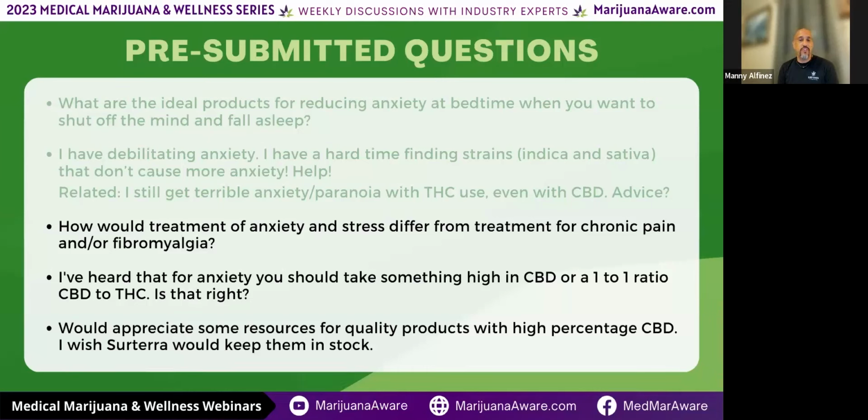Yeah, so it's two different treatments as far as how I would consult about it. If you're dealing with chronic pain or fibromyalgia, typically you're going to start off with that high THC and implement CBD here and there as you can. Then as you balance out, you'll notice that the THC is going to lower, and you're going to start upscaling on the CBD and seesawing back and forth. Anxiety and stress is just the opposite. I would start off with high CBD and work my way up to a medium to high THC product, depending on tolerance, and then seesaw back and forth from that point. So chronic pain and fibromyalgia usually start off with high THC. Anxiety and stress usually start off with high CBD.